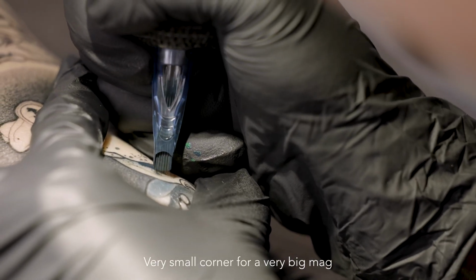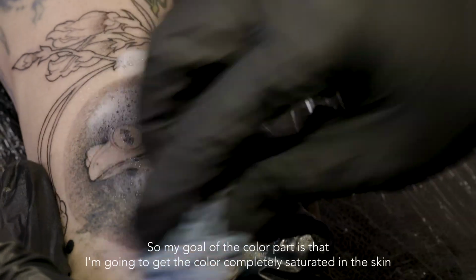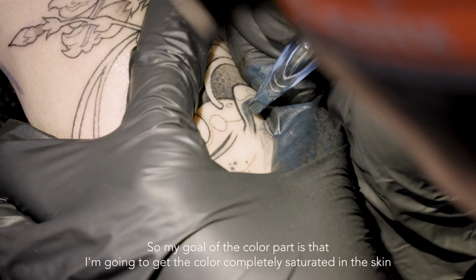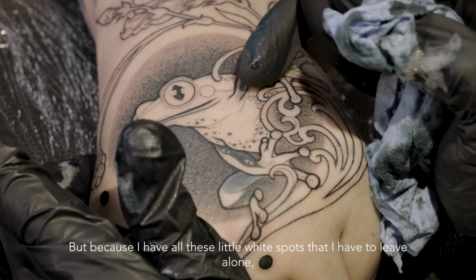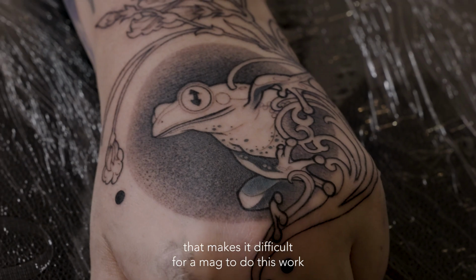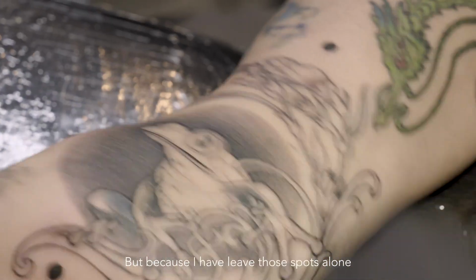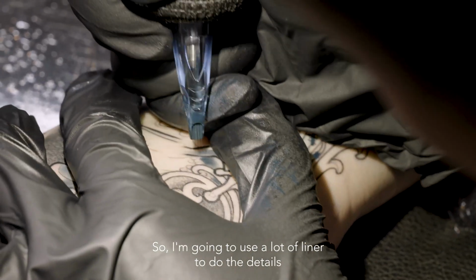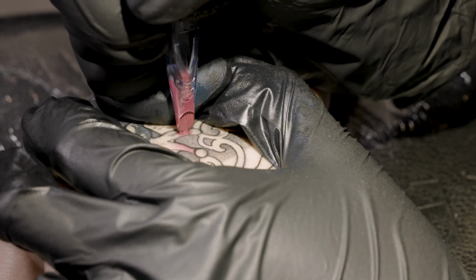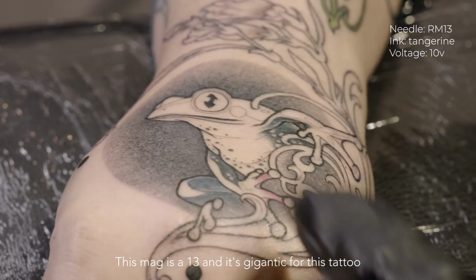Very small corner for a very big knot. I'm trying to go around it and then later maybe fix it with a liner. My goal for the color part is to get the color completely saturated in the skin, but because I have all these little white spots that I have to leave alone, it's difficult for a mag to do this work. Otherwise I'd just use a mag to shade it off, but because I have to leave those spots alone, I'm going to use a lot of liner to do the details, because it's just too small for a mag to go through. This mag is a 13 and it's gigantic for this tattoo.